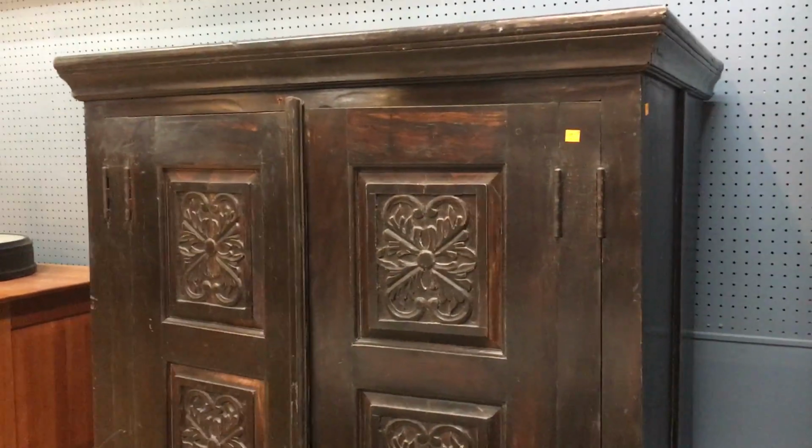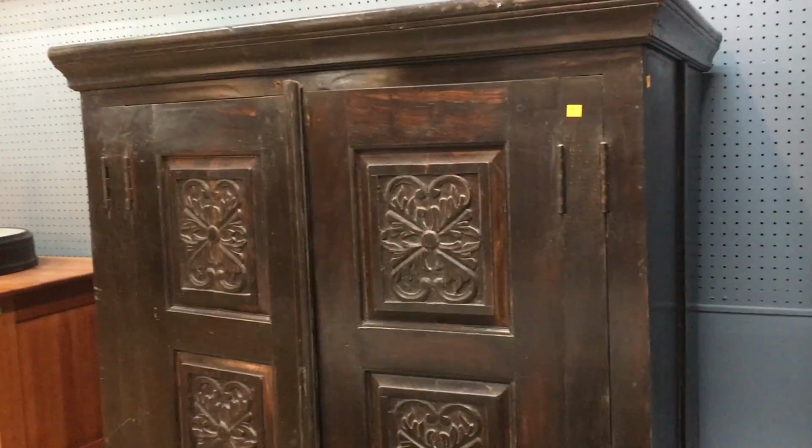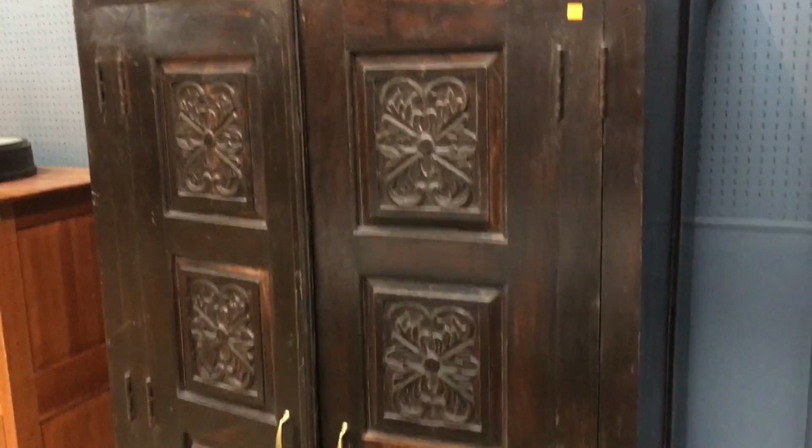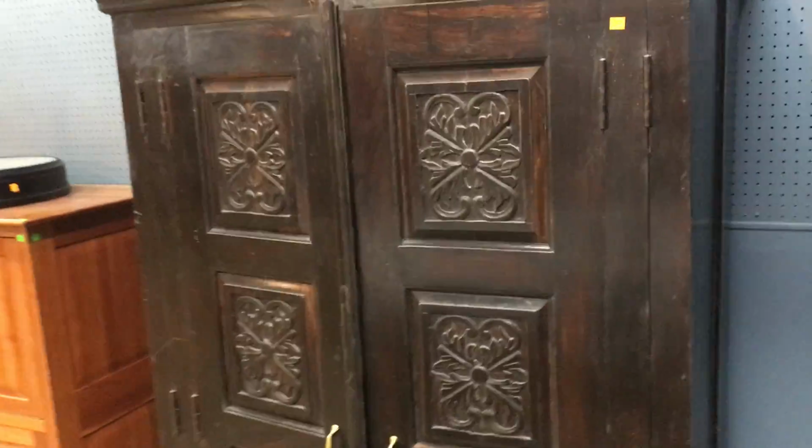Good morning! Well, I posted a video last week of some of the furniture in our warehouse, and I mentioned that we have a lot more. So I thought I would continue that today, starting with this really beautiful carved teak wardrobe.